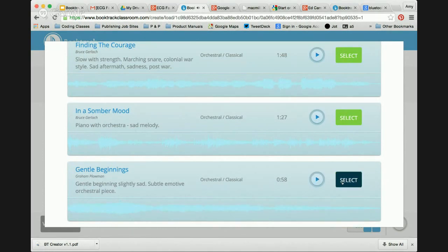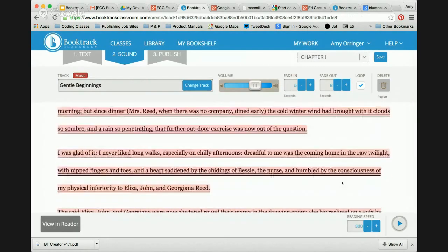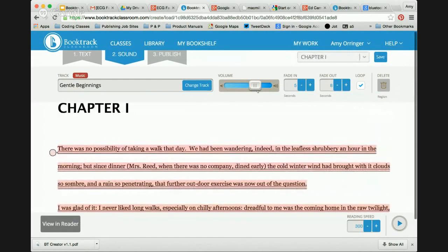So I've got that, I've selected it, and now it's applied to my text. And I can change the volume here. I can change the fade in and fade out. If I wanted to loop, I can switch that too.